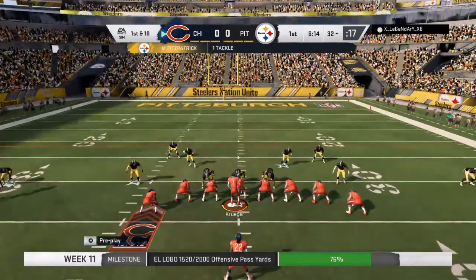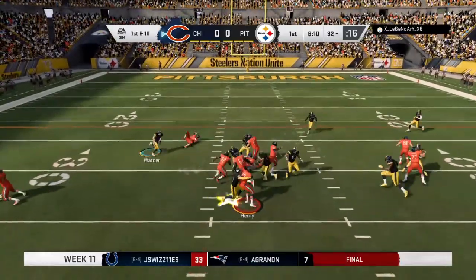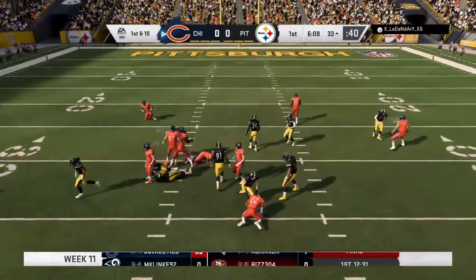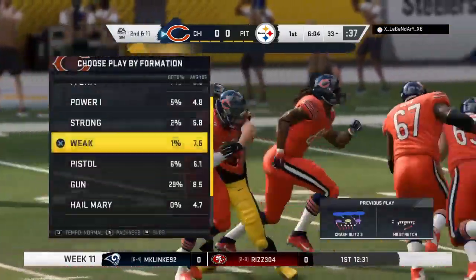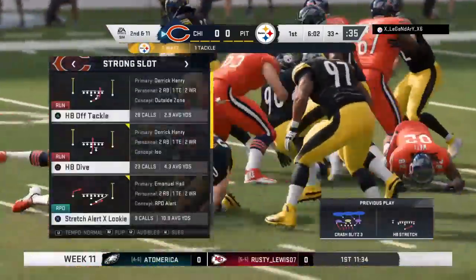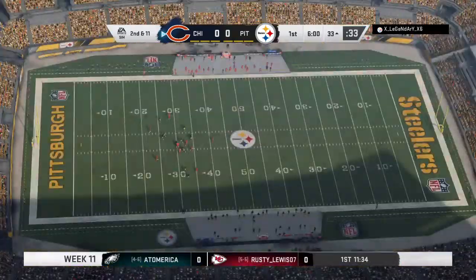From inside the 10, here's 1st down on the other side of the field. Now a first carry for Derrick Henry. And he went nowhere. Well, he went backwards, back to the 33. What a difference a play makes. A huge step forward and now a small step back as he loses a yard or 2.